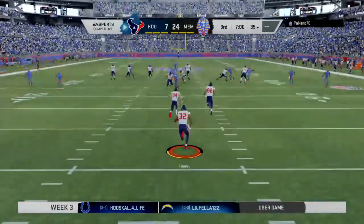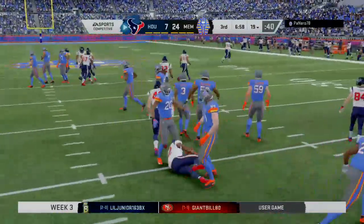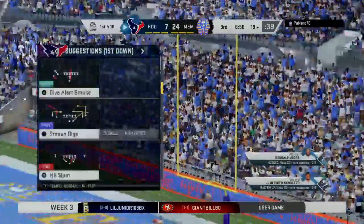That's fielded in the end zone, and he'll take it back to about the 19-yard line.